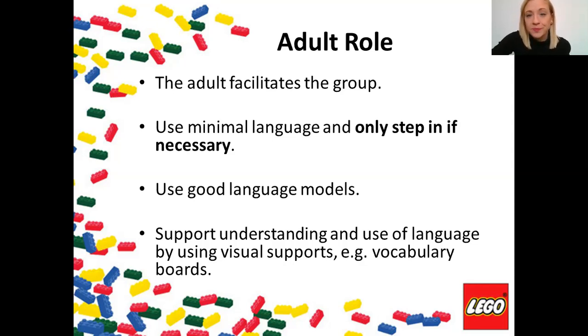without your help. Making sure that you yourself are using really good language models, and supporting the understanding and use of language. So offering vocabulary, using vocabulary boards, drawing symbols, particularly around prepositions. So drawing it out before, so this is what in, on, under look like maybe for our children, and just having those visuals available if possible.